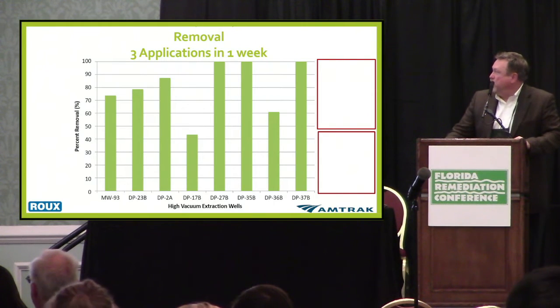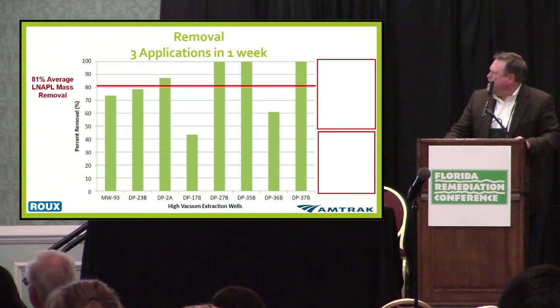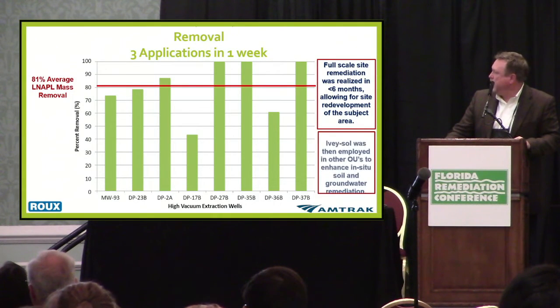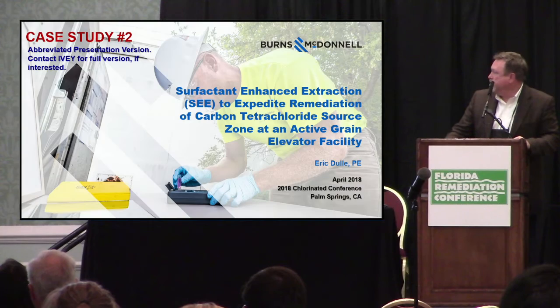All right, so for that site, removal was 3 applications in 1 week. 81% mass removal. Full-scale site remediation was realized in less than 6 months, allowing for site redevelopment of the subject area. So this was definitely a brownfield site. And Ivey-sol was then employed on other OUs at the same facility.